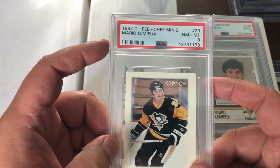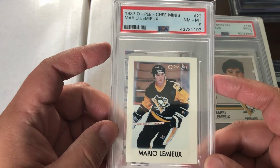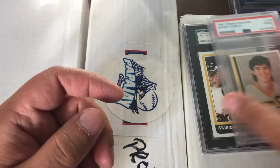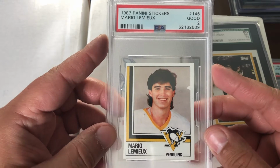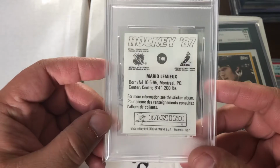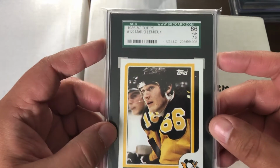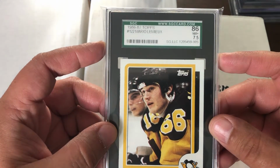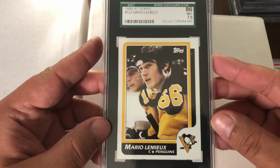Then we have a 1987 O-Pee-Chee Mini Mario Lemieux PSA 8. Second to last, we have an 87 Panini sticker Mario Lemieux SGC 2. None of these, well, the Bird was a little bit of money, but the Lemieux cards were not a lot of money. This was a teeny bit, but again, we're not talking big dollars here. Last one we have is 86-87 Topps Mario Lemieux, SGC 7.5. It's a nice second year Lemieux there.